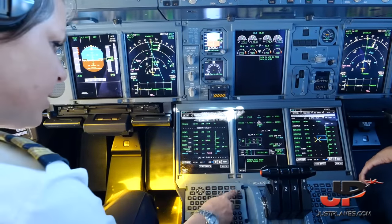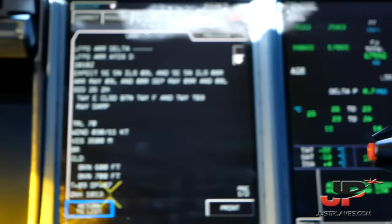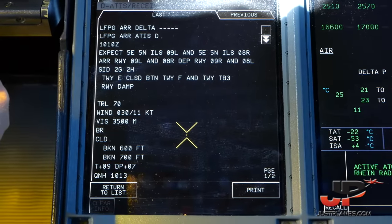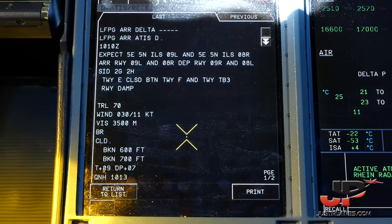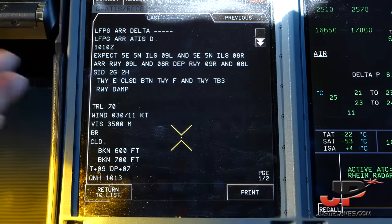Second point, diversion fuel is 12 tons. But we cannot continue towards destination until we get a broken at 700 because we need 500 feet per company minimum above the decision altitude, which is 200 plus 500, it's 700. So officially we cannot go.